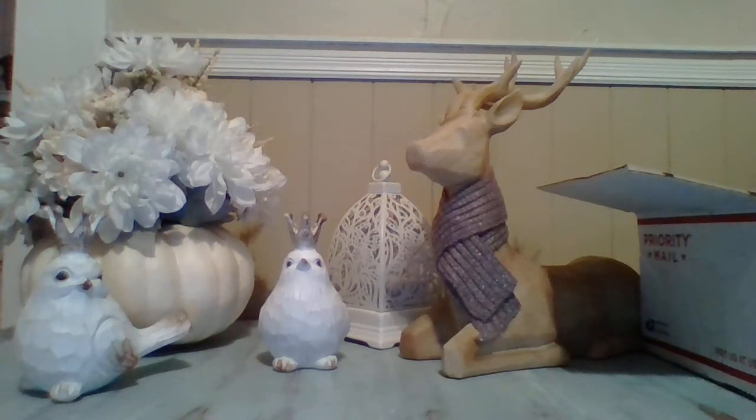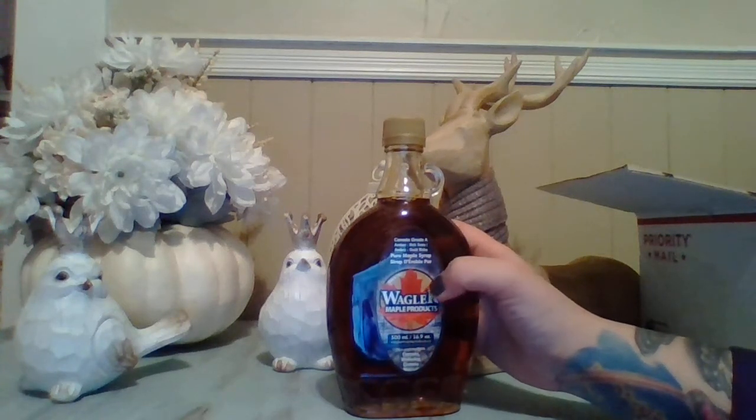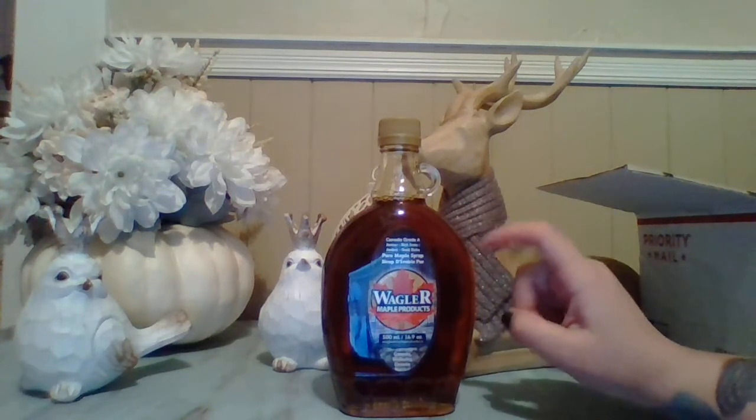The next thing is Canada is known for our world-class maple syrup. So this is Canadian grade A amber pure maple syrup. It is made right here in Ontario where I live. So I picked her up a bottle of this.